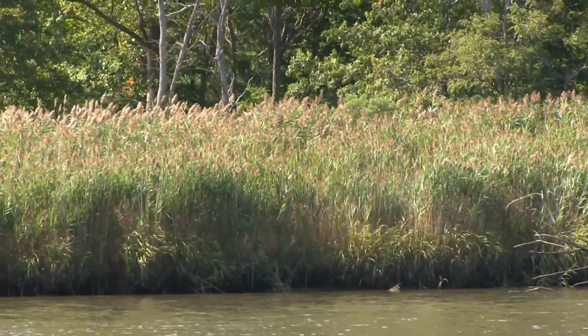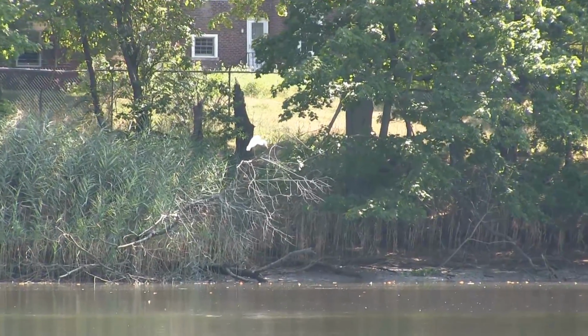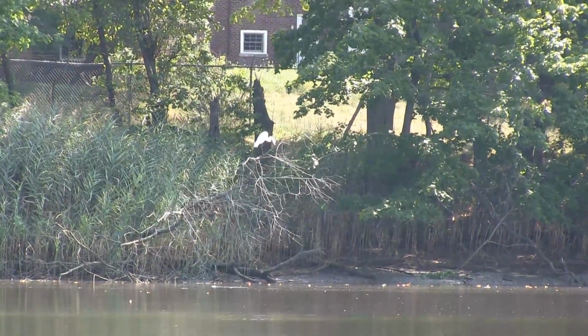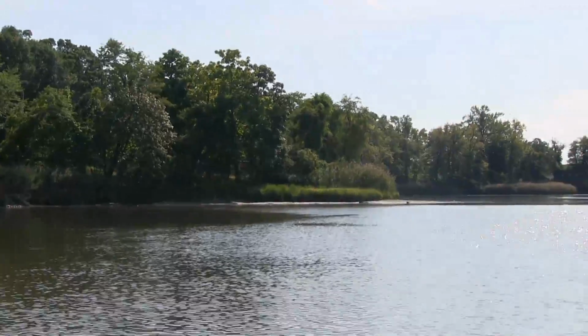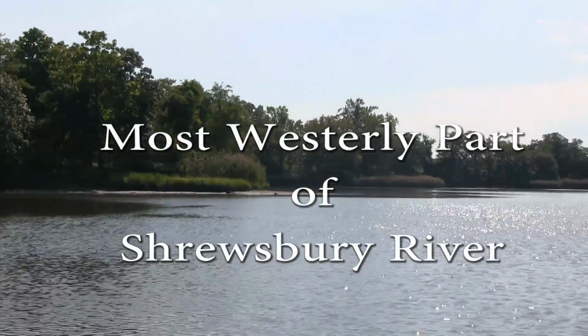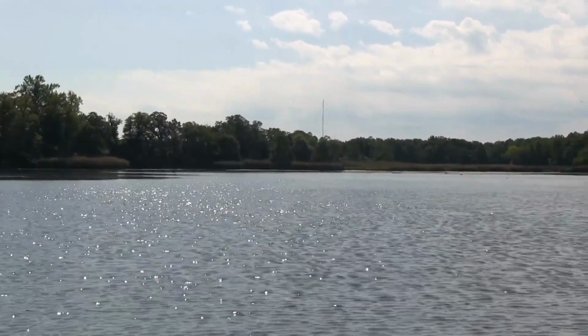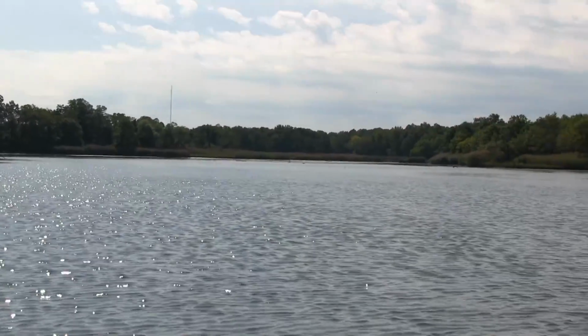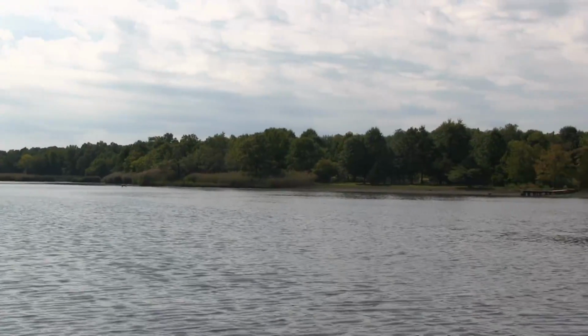So what do you think? Should we call it a day? How about one last glimpse of this building at Fort Monmouth and then we'll head back? Somebody's got a boat up here, but it's not very big, is it? Well, we made it as far as we could go. I hope you enjoyed the trip. I did. We got to head back over to the Navesink River, where we're going to meet up with a New York, New Jersey baykeeper and some kayakers. It should be a lot of fun.